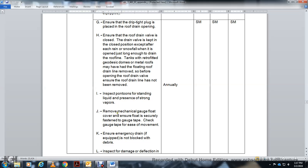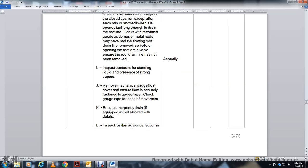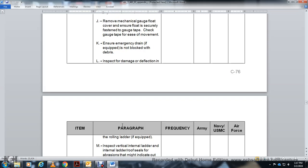Remove the mechanical gauge float cover and ensure the float is securely fastened to the gauge and moves easily annually. Ensure the emergency drain, if equipped, is not blocked with debris annually. Inspect the rolling ladder for damage or deflection annually.